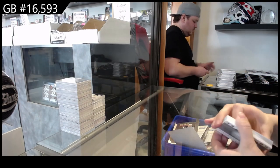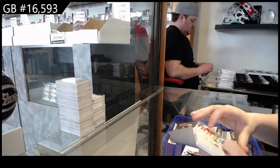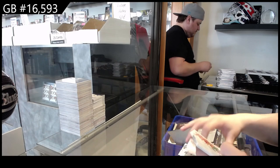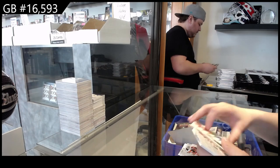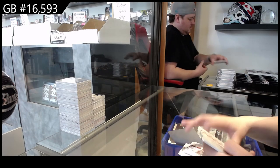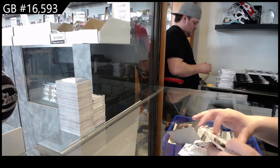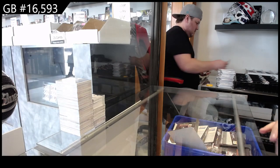Electromagnetics. I'm just going to quickly read these ones off. We've got Laine, Garland, Kucherov, Bobrovsky, Comtois, Larkin, Perrin, Perron, Draisaitl, Aho, Hischier, Velarde, Shesterkin, Hall, Couture, Heiskanen, Gaudreau, Kaprizov, Backstrom, Hoglander, Sorokin, Dahlin, and Rantanen.